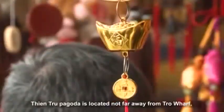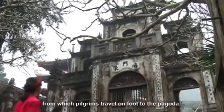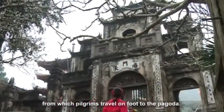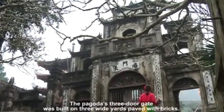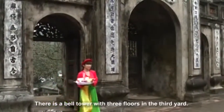Outer Pagoda is located not far away from Tro Wharf, from which pilgrims travel on foot to the pagoda. The pagoda's three-door gate was built on three wide yards paved with bricks. There is a bell tower with three floors in the third yard.